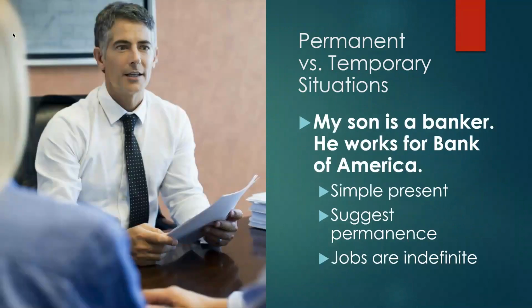Let's look at another couple of sentences. For example, my son is a banker. He works for Bank of America. This is in the simple present. It suggests permanence. Careers and jobs are considered indefinite.